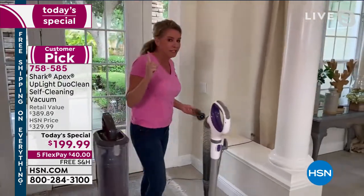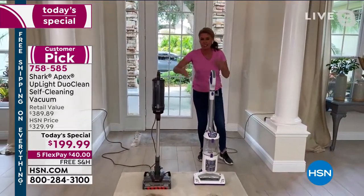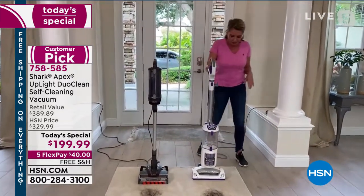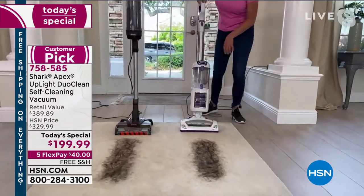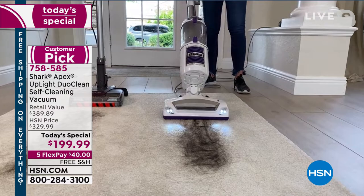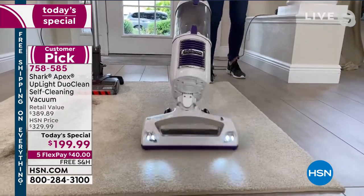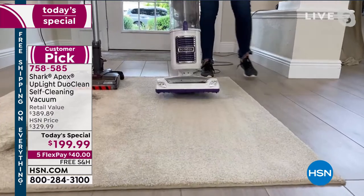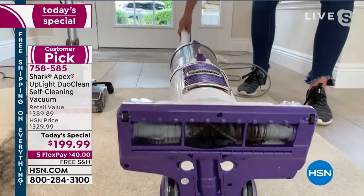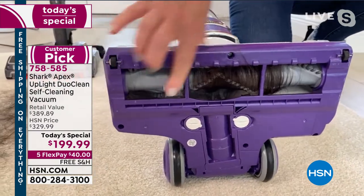So imagine every time that you take your vacuum out of the closet, it cleans itself. It's like taking it out of the box. It's clean. So let's show you. Right here is another Shark, okay? We love this vacuum. It's a great vacuum, but at the end of the day, it doesn't have all of the technology that ours has today. So when you clean up your floors, this is what is left behind, a hot mess.